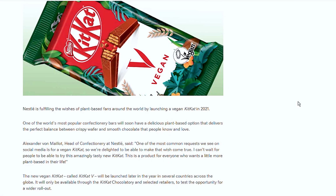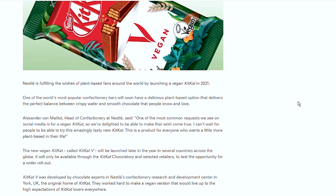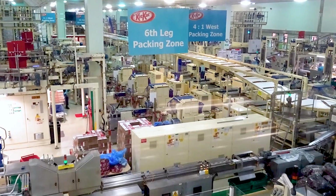So where are these available? The new vegan Kit Kat is called the Kit Kat V. It launched this year in several different countries across the globe. They're testing it out in different markets, so I'm not totally sure who has them yet. I think I read that Berlin or Germany might start having them soon. But it makes sense that Kit Kat V is launching early in England, because apparently Kit Kat was originally developed in a factory in York, England, up north. And Kit Kat V was also developed by chocolate experts in the Nestle factory team in York as well. So that's quite interesting.